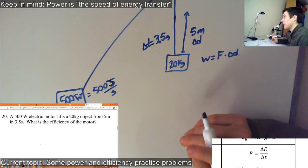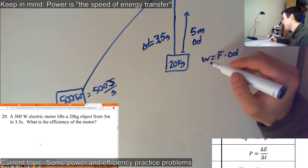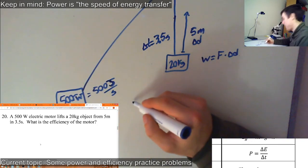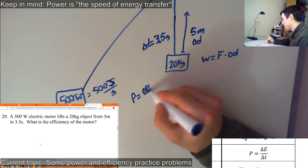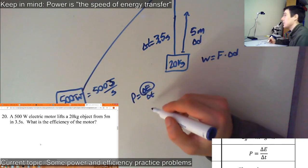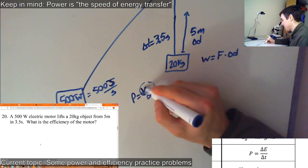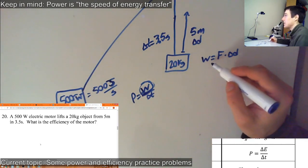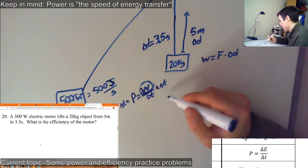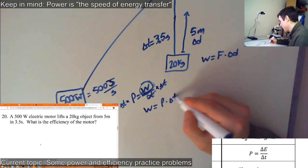So let's solve it. In order to figure out the work done, well, we know the work that was put in by the motor, because if power is energy over time, or work over time, we could actually just figure out energy or work, which is what we're interested in, because those are exactly the same quantity. Work is the change in energy. So if we want to figure out work, we just multiply by delta t on both sides. This one will reduce to 1, so work is power times time.